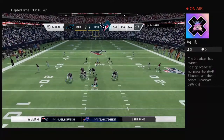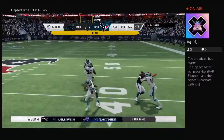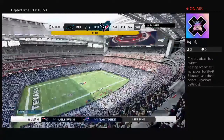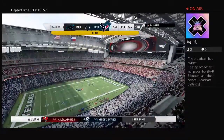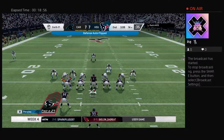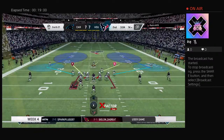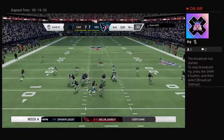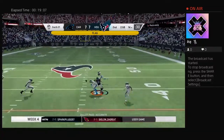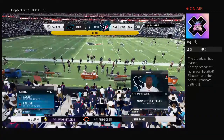On 2nd and 11 now. Watson, flush to his right. He's going to take off with it. That's on the first-round pick, number 23 overall, Titus Howard. They'll come up now on a 2nd and long after the hold. Back to throw, Watson. Incomplete, but a penalty flag is down in the backfield.